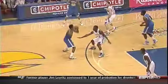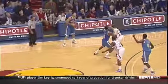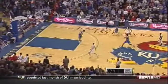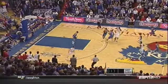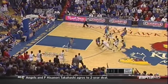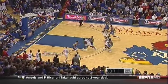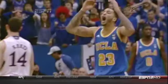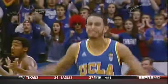Tyler Honeycutt at the other end. What a huge 3. What a great night. Well, he rose up from NBA range. They didn't want to foul him. And boy, has he been terrific. And here's the play, John. The foul occurs before the clock hits triple zeros. And then the reach in.